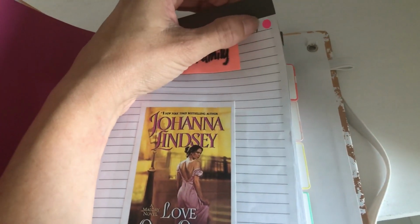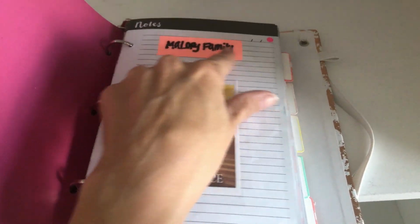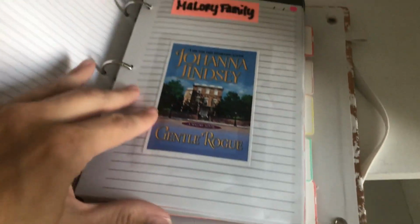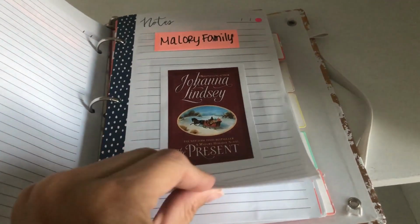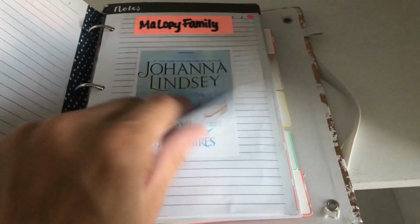The sticker at the top indicates whether I own it. So they're all pink now, but some of them were green for I didn't own it, and that's how I knew I needed to buy it. So this is the Mallory series. She has a lot of series in her collection, and as you can see, I even printed off the cover of the book, and so that's that. And even on some of these, as you can see, I wrote my recommendations, because sometimes I'll forget the storyline because I don't read them for a while, and I like to remember if I loved the book a lot or not, you know.